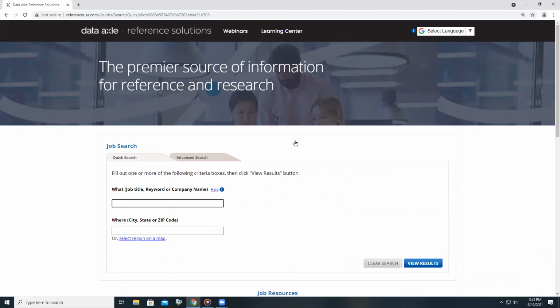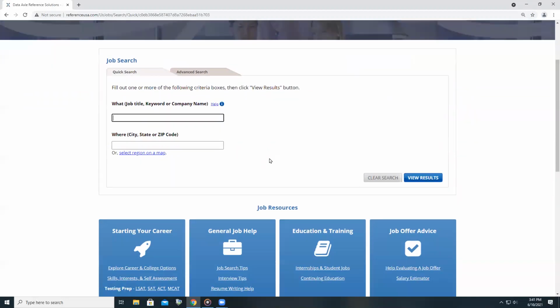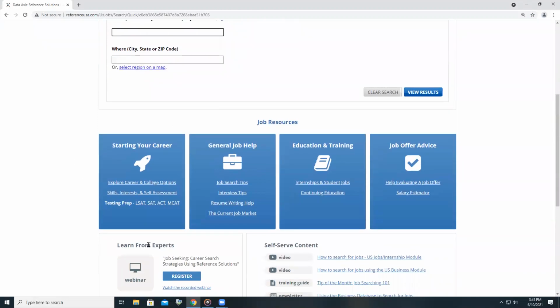And much like any other job search you're going to go on, it has a quick search, and we will access that in just a minute. But first, I wanted to share some of the external links that they offer for job resources. If you're starting your career, you can click on this link and it'll take you to career and college options available to you. There's also a number of skills, interests, and self-assessment resources. If you're taking a standardized test, such as the LSAT, the SAT, the ACT, or the MCAT.